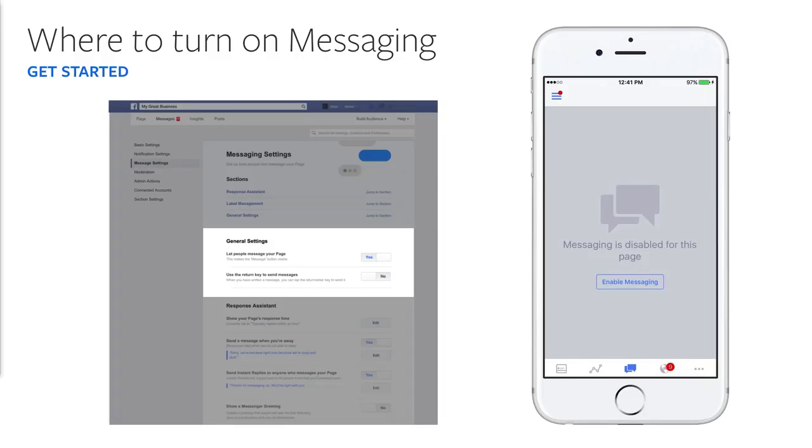On desktop, you can access page messaging settings by clicking on Settings at the top of your page. From there, select General and click Messages. Here, you can check or uncheck the box next to Allow people to contact your page privately. You can do this on mobile as well in the Pages Manager app by clicking on the message icon and then selecting Enable.